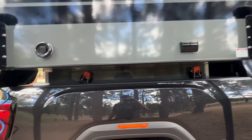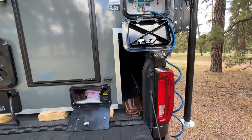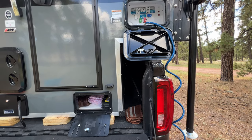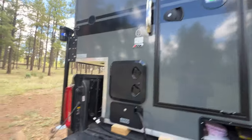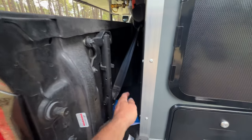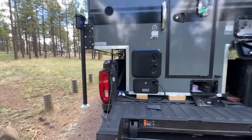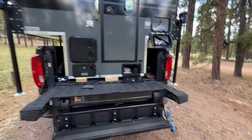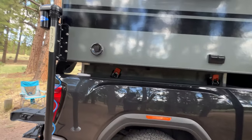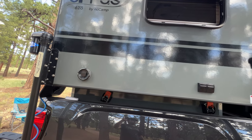I need to think about how I build that, and in the overlanding world, man, they're doing such really cool, innovative storage designs too. So I'm going to look into it. I know they do make an inner storage box for this, but that wouldn't work because of the ratchet strap. So I'll figure something out, and I think it'll come out nice. So that was the only gripe. I just wish that it had more, you know, a bigger storage cubby on the outside.